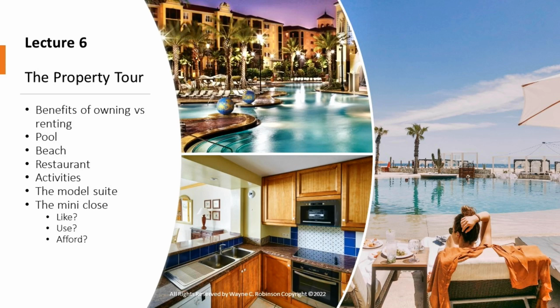You're back at the table. They're going to ask you if you have any questions. They want to make sure that there are no objections. They want to make sure that there's no reason why you should not buy this today. Not tomorrow, not to think about it. You have to buy now, at the sales presentation. That is their goal. And in this next lecture, I'm going to talk about the high pressure close and how they got you.